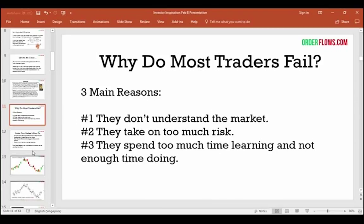You have to understand when the market is moving fast, when it's not moving fast, when it's more volatile than not. And once you understand that, when you understand order flow, then you'll understand the market and when it's moving too fast.